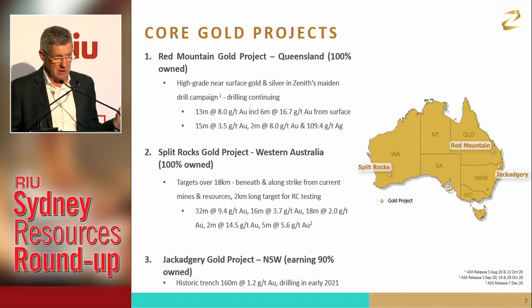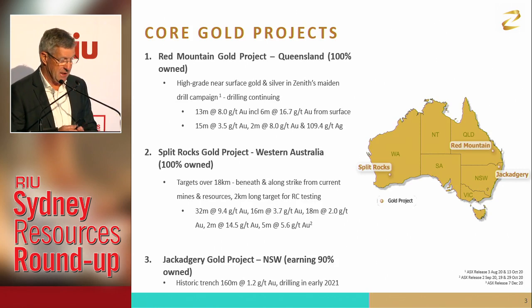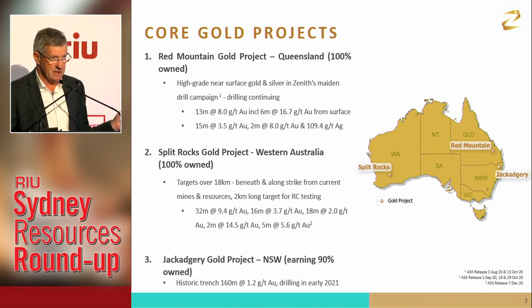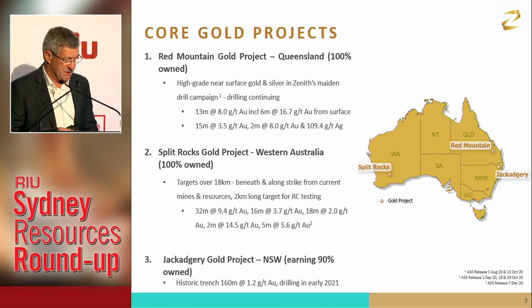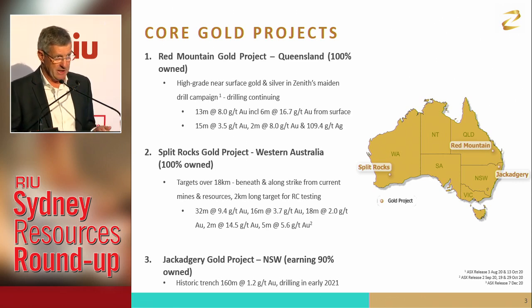So let's have a look at gold. A bit like Richard's talk, I can only touch on a few things, but today I'm going to touch on the Red Mountain project in Queensland, which is a virgin discovery by the exploration team, and the Split Rocks discovery in Western Australia. 2 quite different propositions. One's high grade, probably an underground proposition in Queensland, and the second one is a lower grade open pit proposition.